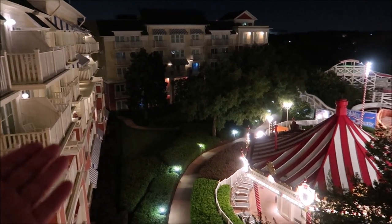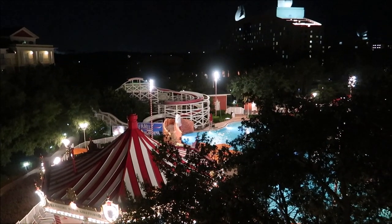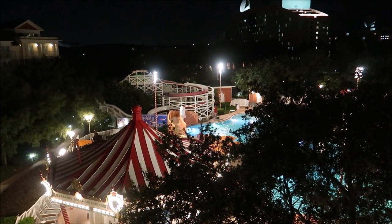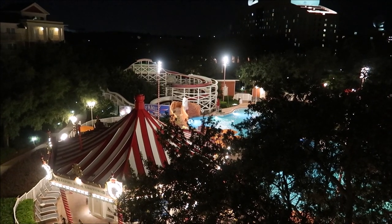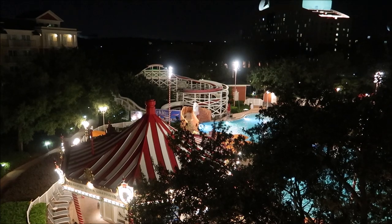Look at this resort. I love it here. And honestly, the pool view is amazing. I like all the bright colors and I like hearing the music because it's like a faint music right now, and I can still hear the water slide running. Actually, you can see it coming out of the clown's mouth.